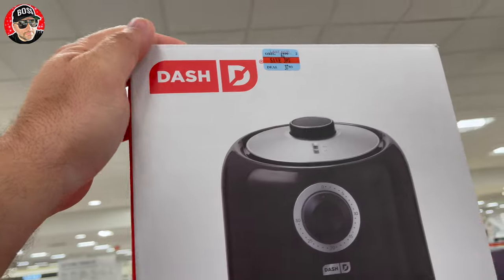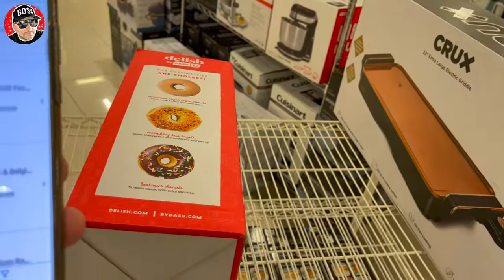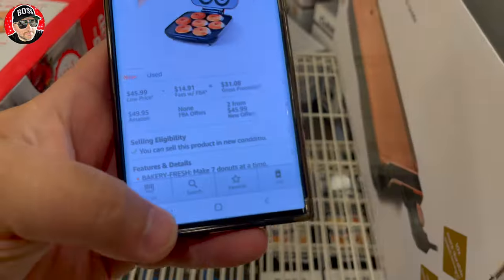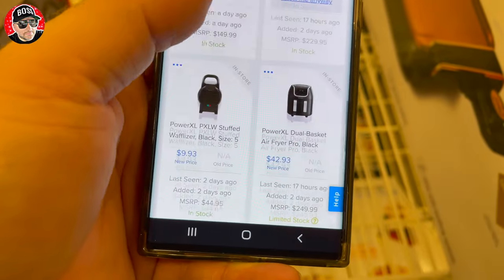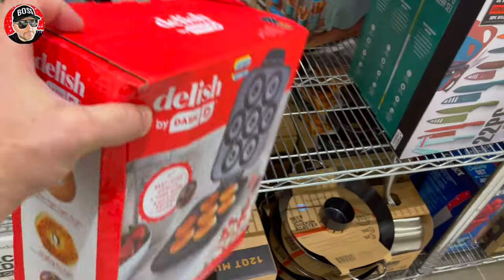Over here we got air fryers. Dash air fryers for 37, it's only 40% off. We want bigger ticket items. This, we like the Delish. We saw this on BrickSeek as well. This one here, I believe, $49.95. We're not gonna make anything on that. I thought this was cheaper. She said there's a price checker over there, so we're gonna check it because on BrickSeek, oh no, it's different. This is a little different than the one that's on BrickSeek.